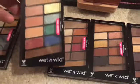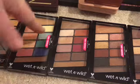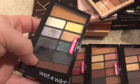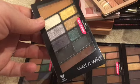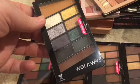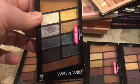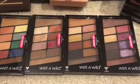I'll keep this one too because it's got some color in it. I don't use color too often, but when I do, this green is speaking to me. I think I am gonna get rid of this one. I think this was the dupe for an Anastasia one as well, and I don't have that one strictly because I don't gravitate to these colors. So I am going to get rid of this one and keep those guys.